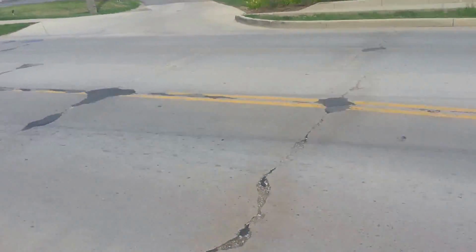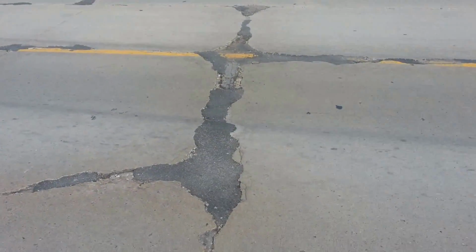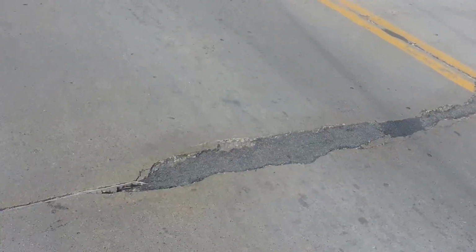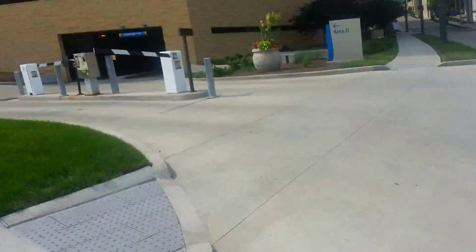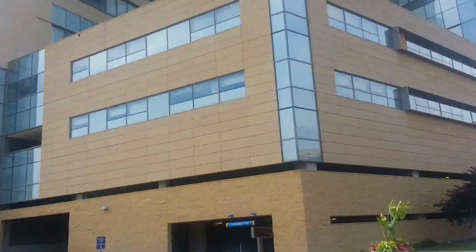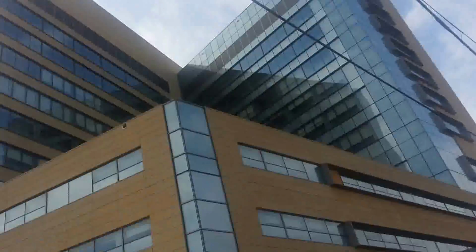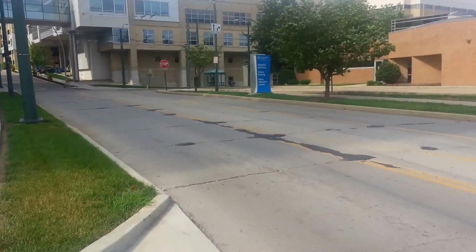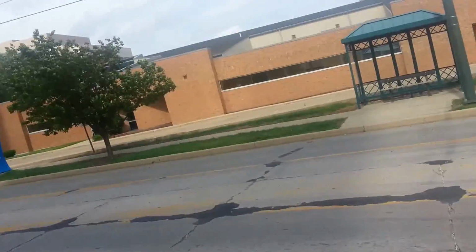Just talking with a private citizen, pointing out the road condition here. And here, you can even see where more of the patchwork has just continued to erode from the road. Here's more of the crappy patchwork that they have done right here. This looks like this is probably storage at Miami Valley. Well, this is their newest wing. I think some of this is storage.